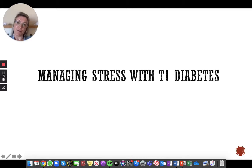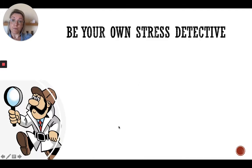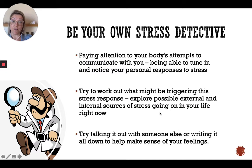So now that we have a bit of a better understanding of what we're talking about when we talk about stress, I suppose we're going to look at ways we can manage stress with type 1 diabetes. Just like I mentioned, first having to understand something before we can manage it, it's important as part of that that we are able to recognize it in the first place. So be your own stress detective is the first thing.